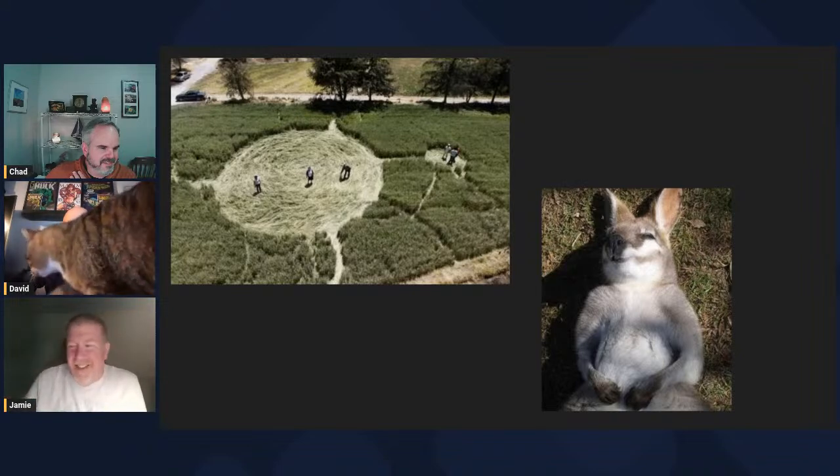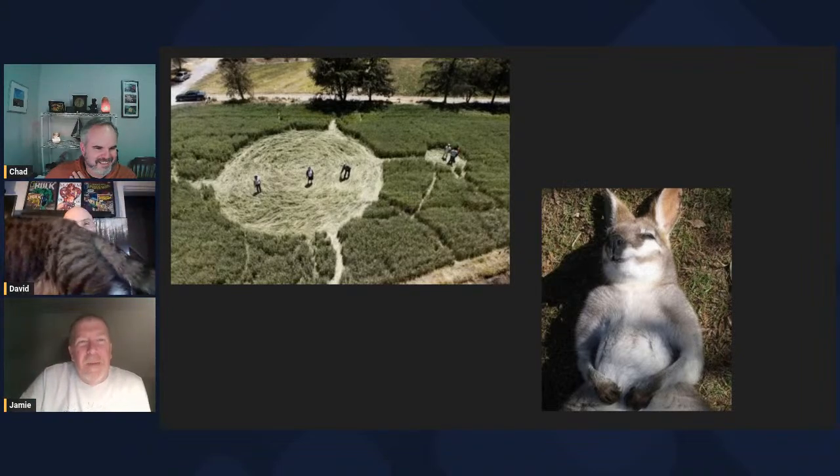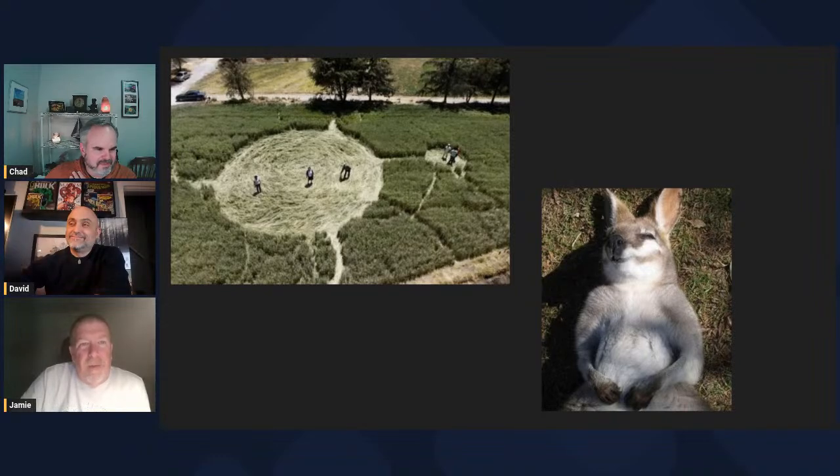Speaking of wallabies, this one seems a lot more imperfect than the other ones. I get that, but even still, to get a circle like that, that's a pretty round circle. It's not an oval or some odd-shaped thing. So like you said, this is definitely a lot of work, and basically every 3 feet to crush down grain, it's not easy. You're fighting a lot of resistance. Every 3 feet to stop. It's a lot of work. It's a commitment.